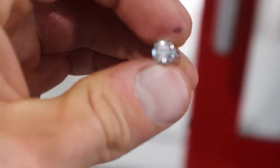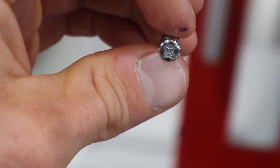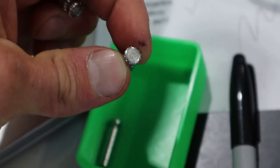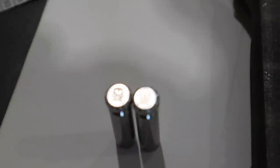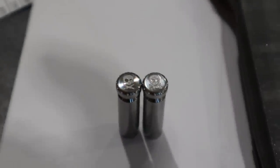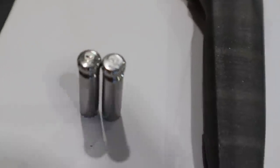And off we go again for round two. Not too shabby. See, I'll get the other one. I need Fraser's macro lens.